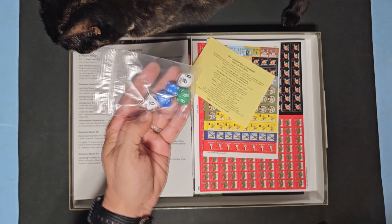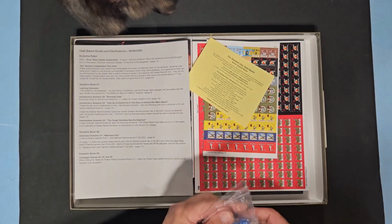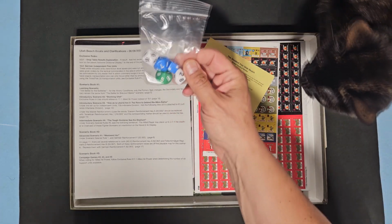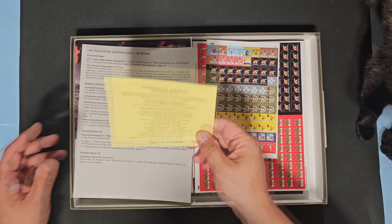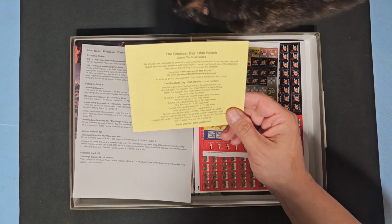That's interesting. This is a D10-based system. So we get 4 dice. We got 5 dice. We got 4 D10s and a D6. We get the little card that tells us what's in the game.